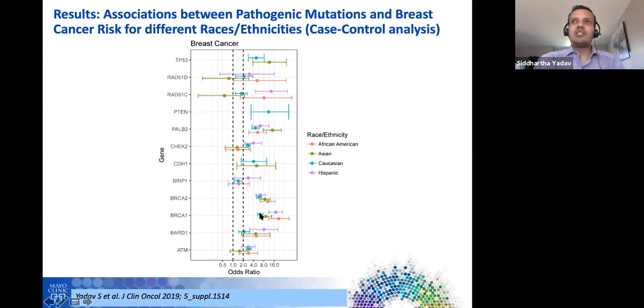So compared to BRCA1 carriers who are white, if you're a BRCA1 carrier and you're Hispanic or African American, your risk is significantly higher. Now, if you go down and look at, for instance, ATM, we know that this is a moderate risk gene. But if you look at ATM carriers in Asians, which is your green line over here, ATM carriers in the Asian population do not seem to have increased risk of breast cancer at all, which is a very surprising finding because this is crossing 1. Same with CHEK2. CHEK2 does not seem to confer increased risk of breast cancer in the Asian population.